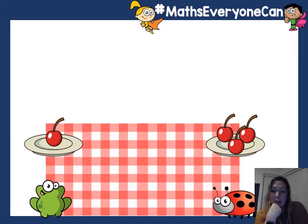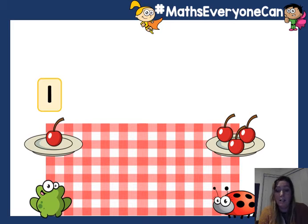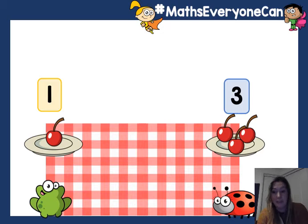Uh-oh. What's happened this time? That's right. Frog has one. And Ladybird has three. Do we think Frog's happy? Do we think Ladybird's happy? This is not equal. We call this unequal. Ladybird has more than Frog. It's unequal.